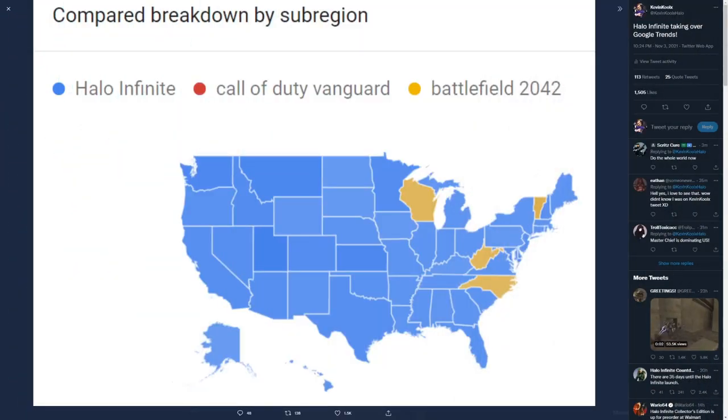Our next bit of news here, guys, we have Halo Infinite still trending really strong on Google searches. Now, this is obviously not an important thing to make sure the game succeeds or something like that, but it's just a good measurement of people's interest with Halo Infinite. This is only the US based, the only kind of information I could find utilizing Google Trends on their stats.